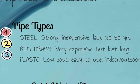Plumbing supply pipes can be made of copper, brass, steel, and plastic. Steel pipes are strong and inexpensive but can corrode and spring leaks. They only last about 20 to 50 years. The brass are the most expensive pipes, but they have very good corrosion resistance, so they'll last a long time.